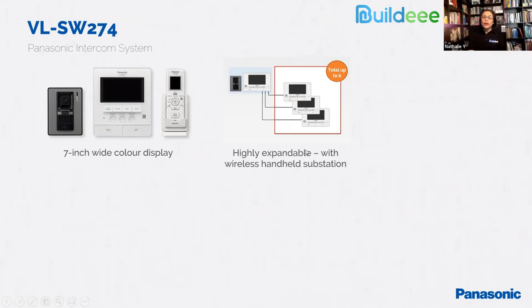DJ, quick question lang. Siyempre, because of COVID, yung outside ba, do they need to touch it? And if they do touch it, how do you clean it? Yes, ma'am, it still needs to be pressed para gumana po. So the maintenance will be on the part of the owner. It's best na if there are visitors, at the end of the day, it's best to clean the door station, which is siya talaga yung totally na nagagamit since yung mga visitors are always pressing that unit. So it's best to maintain the door station for sanitation and for cleanliness.